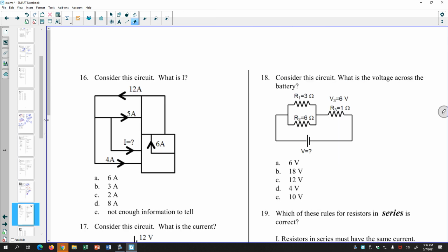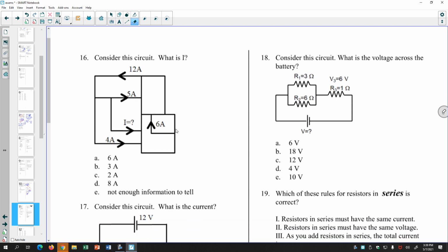What else? Megan? On 16, can you show what currents go into each junction? Yeah. So here, you don't know all the currents, but I just sort of pick the closest junction. I think this one has to be done here. So look, I have 12 amps coming in here and 4 amps coming out there. That means that this part of the wire has to have 8 amps, right? Because I have 12 coming in, I have 4 going out, I have to have 8 going out the other one. So I'm almost close to the answer, because I have 8 amps coming in, 5 amps going out. So I have to have 3 amps going there. So it has to be 3 amps.